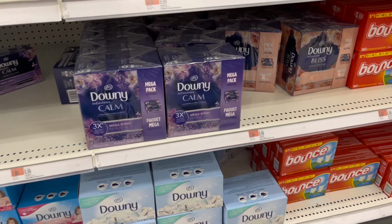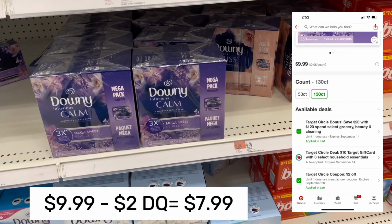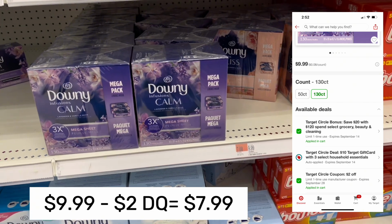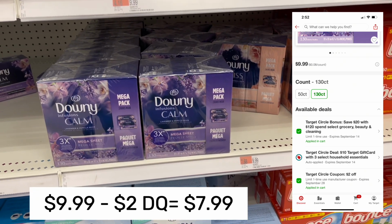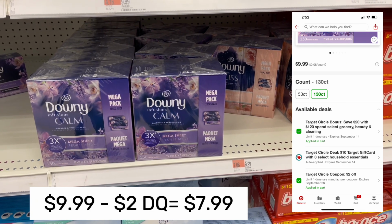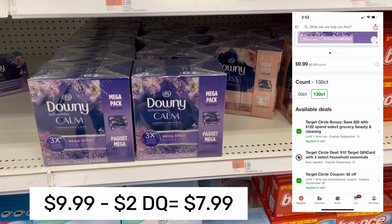Pick the one that works better for you. And this is the third item to get the $10 gift card, the Downy dryer sheets. It's a double pack. This is one of my favorite scents, the Downy Calm. They're $9.99. There's a $2 digital coupon, bringing it down to $7.99.